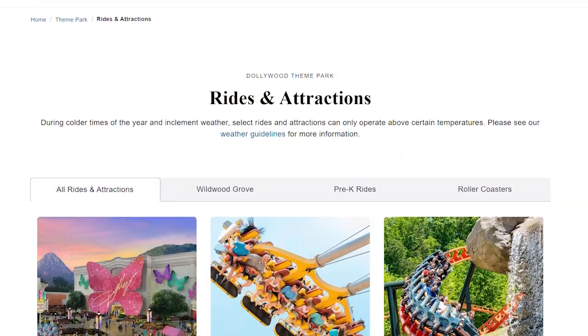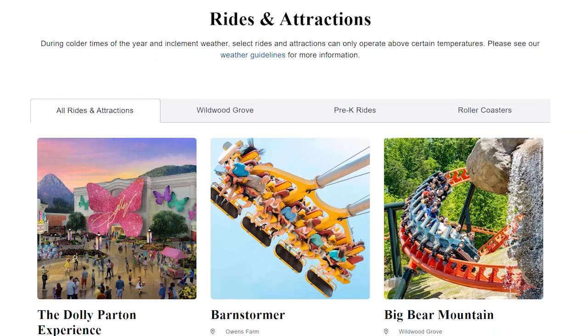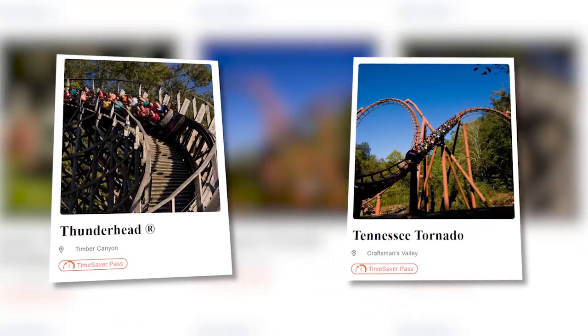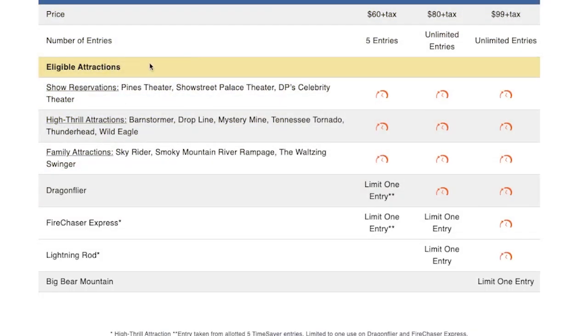Now, I'm highlighting these rides because these are the most popular attractions right now at Dollywood, but the other roller coasters like Tennessee Tornado and Thunderhead give you eligible attraction entries, as well as the Smoky Mountain River Rampage, the Waltzing Swinger, Drop Line, and even show reservations, which is incredibly helpful to be able to navigate the day.